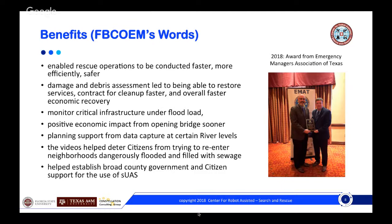So you had the rainfall, close to 50 inches of rain, and then you had flooding from the river as all of it was captured. The videos also helped deter citizens from trying to re-enter the neighborhoods that were dangerously flooded and filled with sewage. People were like, why can't I get back to my house? And it's like, well, look at the sewage, that yellow stuff floating on the water. That's it. Fort Bend was very aggressive in putting out all of the video from the small unmanned aerial systems that didn't have any PII, any personal identifiable information in it, and getting it out to the public so they would understand what was happening.